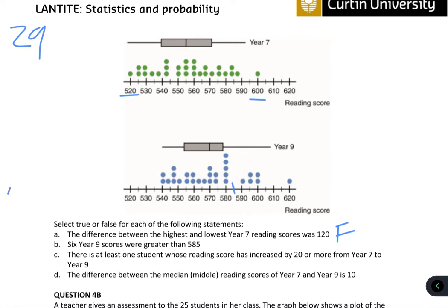69 scores were greater than 585. Here's where 585 would be. And you can count the dots to the right of that. There's six of them. There's one there. There's two above there. There's another two above there. So one, two, three, four, five, and six. So that is true.